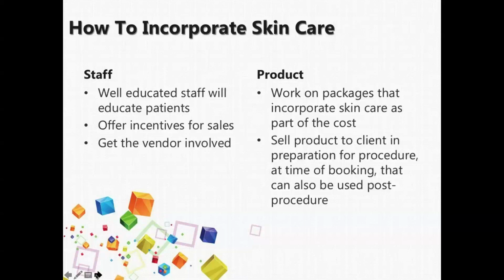So incorporating the skincare, summarizing now, bringing it all together, you have to rely on your staff. Your staff are your educators. They have to be very well educated themselves. It doesn't help them talking about an eye gel and just blabbering through it if they don't know about it. So have them educated on the benefits of the ingredients and how to use it. If they're using it themselves, even better, because they become that walking billboard and personal testimony. It's the best testimony that you'll ever get.